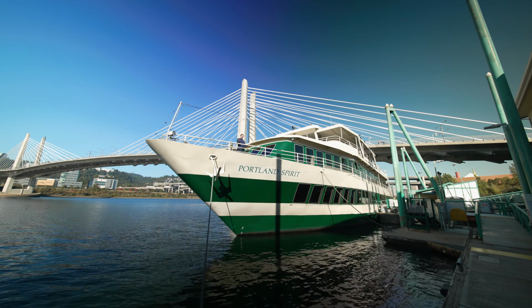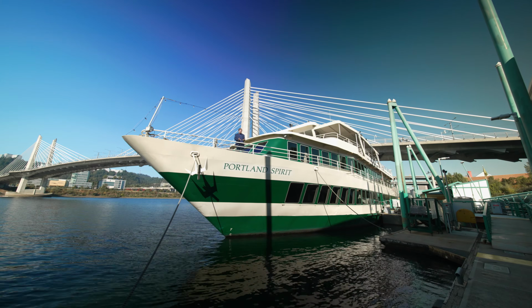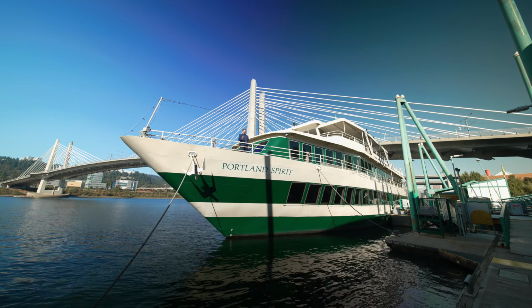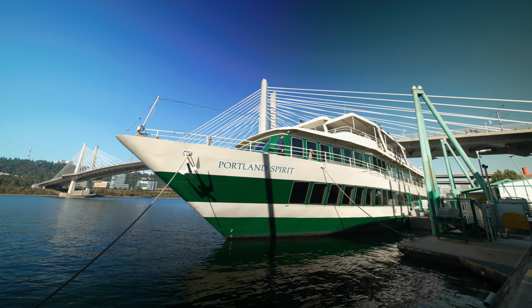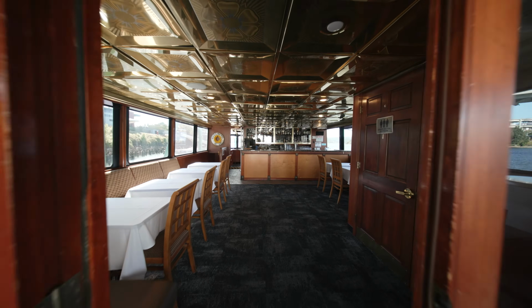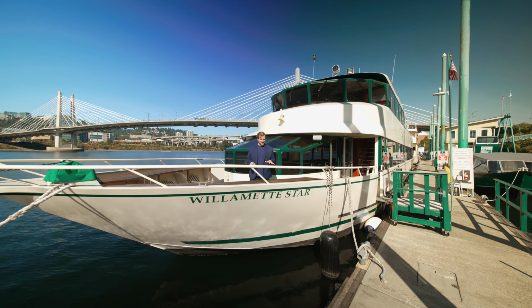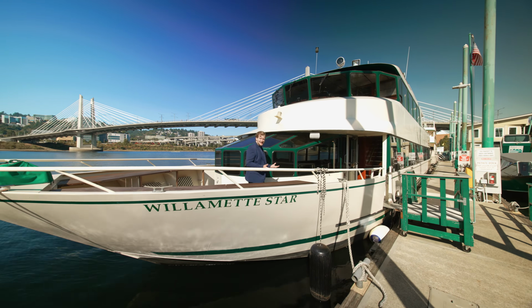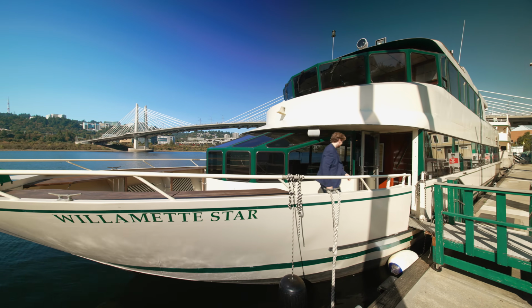Now, the Portland Spirit is the largest and most iconic vessel, but Portland Spirit Cruises and Events actually has 3 different boats of varying sizes. Next up, we're gonna check out the Willamette Star. Now, the Willamette Star is very much the medium-sized vessel. You could have somewhere between 60 and 80 people for a ceremony and a reception on this boat. Let's take a look inside.